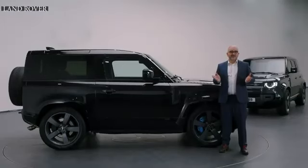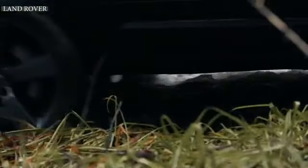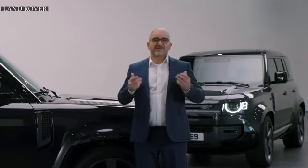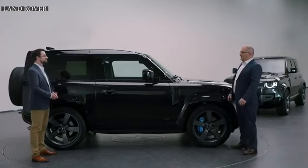And, in some situations, Defender V8's extra power makes it even more capable off-road than other models, for example, in rock crawling. To explain more, I'm joined by Adam Southgate from the chassis engineering team that achieved this. Adam, welcome. Can you take us through some of the fundamental changes?